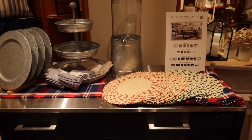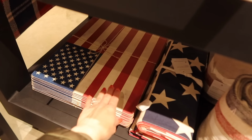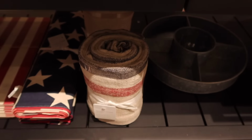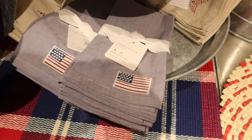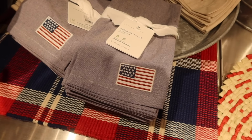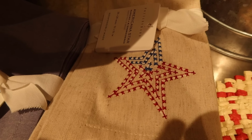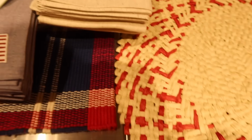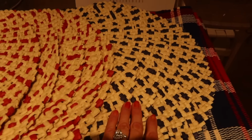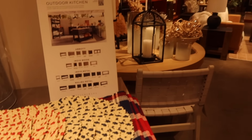So this is what they call the outdoor kitchen, and they share some more American ways to decorate for your 4th of July barbecue. I'm sure as we get closer and deeper into the summer months, they'll have some more red, white, and blue happening, but as I mentioned earlier, the few pieces they have really do hit the mark. Very tasteful. And a nice way to be patriotic.